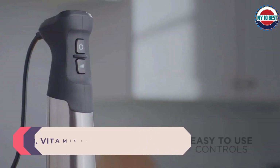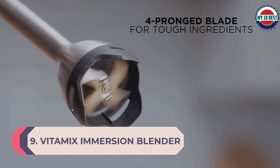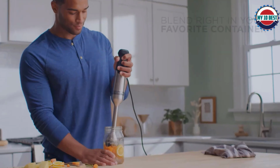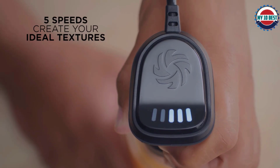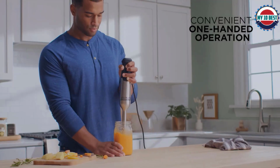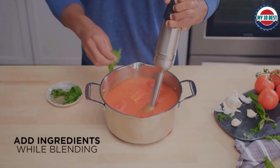Number 9. Vitamix Immersion Blender. The design is suitable for use in any container, and the bell-shaped blade guard prevents you from scratching up your favorite pots and pans while still allowing soup and smoothies to run through to the blade in a smooth current. This immersion blender has less of the bells and whistles of some of the more multifunctional ones in this guide, but for its 5 speeds, one-handed operation and durable stainless steel design, it's a winner.